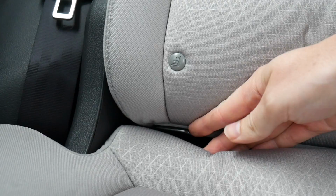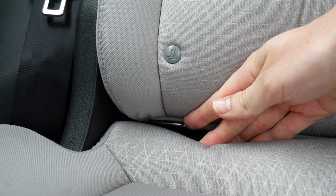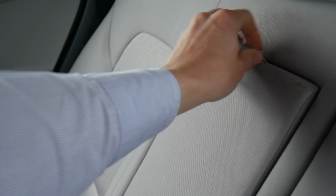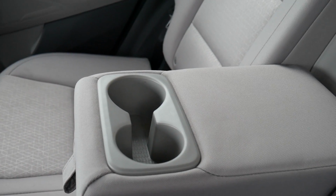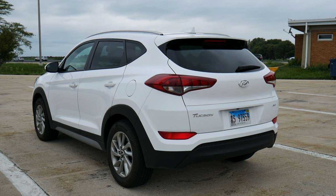You have to manipulate the seats just a little bit, but then you can see you do have access to the car seat anchor, so it shouldn't be too troublesome to hook up a car seat back here. There's also a center armrest that folds down to reveal 2 cup holders. All right, so that's all the major highlights of the back seat.